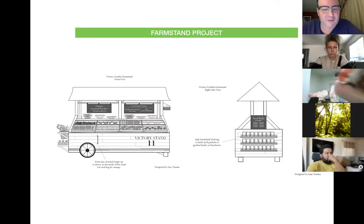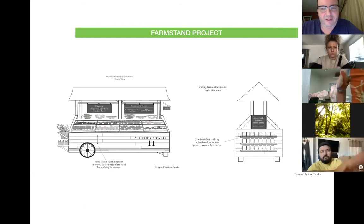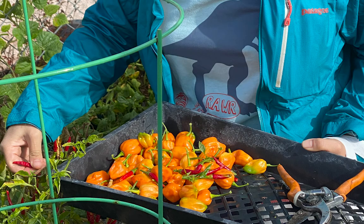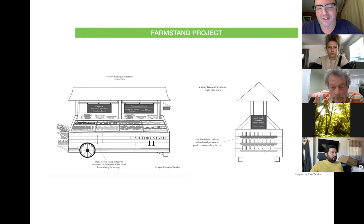And she came up with this really cool design where there are some vegetables on display, but not that much, because just like Charlie innovated, we don't want to pick the produce and have it wilt on the stand. We want to keep the produce growing until the freshest moment when somebody can purchase it, and then pick it for them and with them and have a more engaging experience. And on the side of her design, she has seed packs and more ways for people to get engaged.